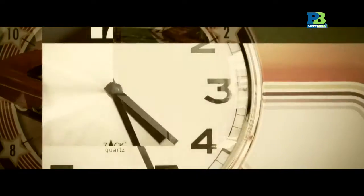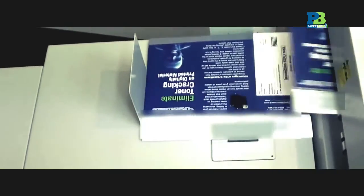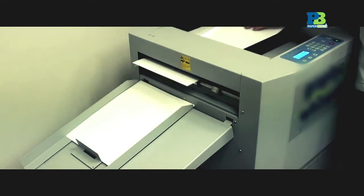The game has shifted. Only things which can take your printed products to a different level of premium happen after printing. So welcome to the world of print finishing. Welcome to a new chapter in innovation, creativity, and perfection.